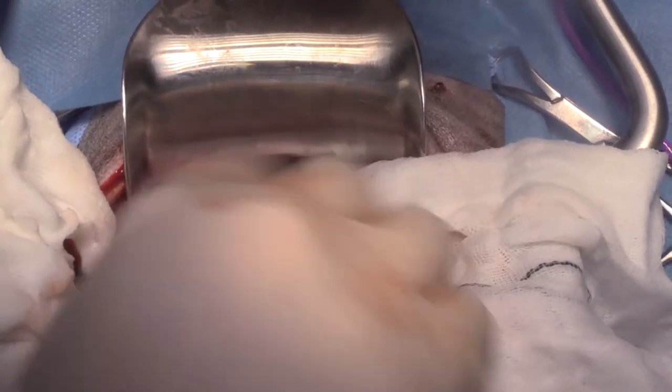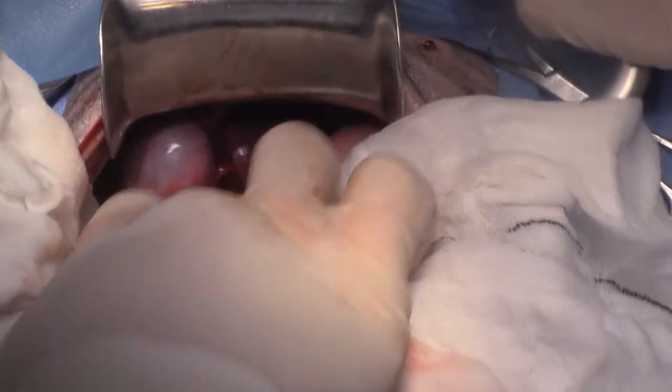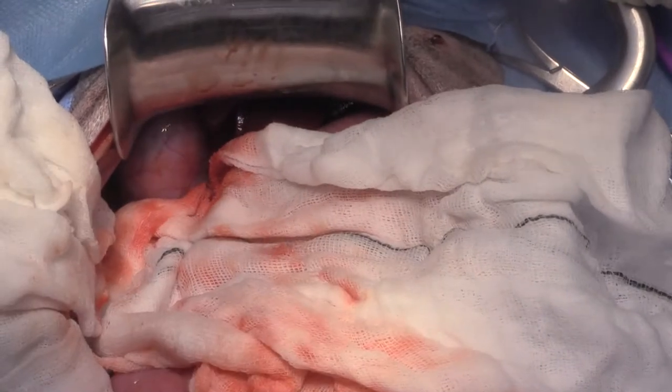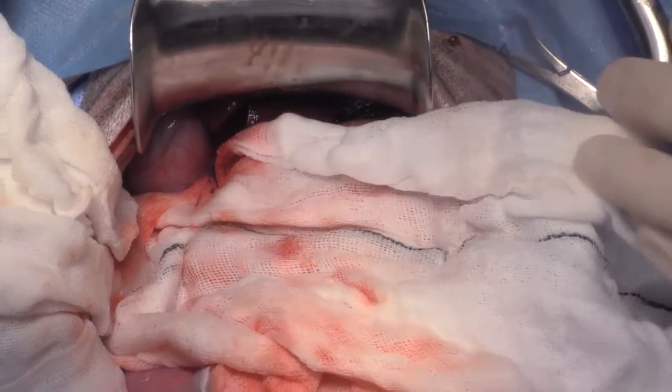Another question about it. Is it possible that this dog's obesity contributed to the formation of the gallbladder mucocele? I don't know the definitive answer to that, whether obesity is a risk factor for mucocele production or formation or not, but that's a good question.